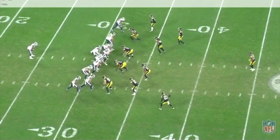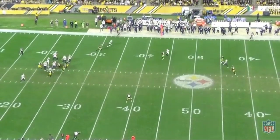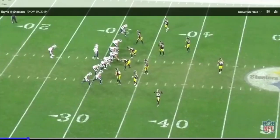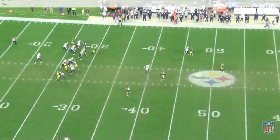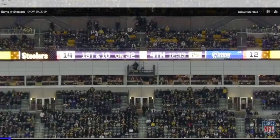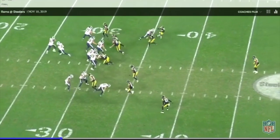field, ultimately undercutting it on a great pass breakup and a very tough play to make because, as we can see, the play is designed where the post is going to clear out that side. So Cooper Kupp basically has a whole field to just run away from Joe Haden. And this is one of the toughest routes in football to defend. It's just pure speed on speed, and Haden does a great job here of remaining in phase.